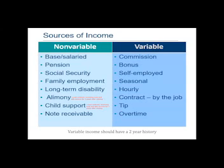And these are some sources of income that we look at. Non-variable income includes your base pay, your salary, pension income if you're retired, and Social Security. Those are the 3 most common that we deal with. There's also family and employment, long-term disability, and alimony, but we'll have to see that it's going to continue for 3 years, along with child support. That has to continue for at least 3 years before we'll be able to count that income.